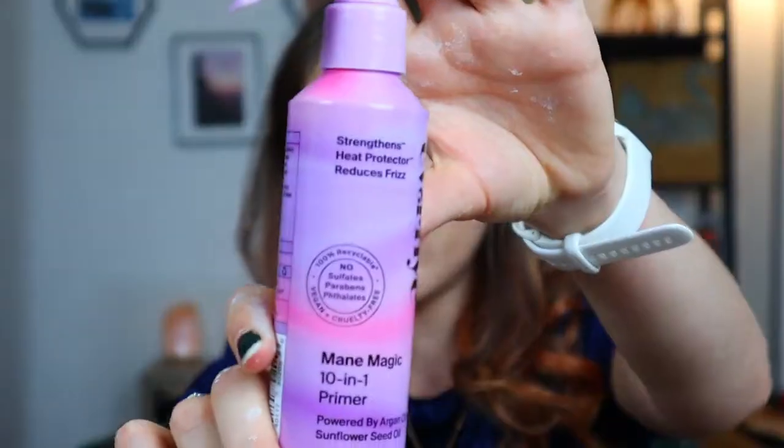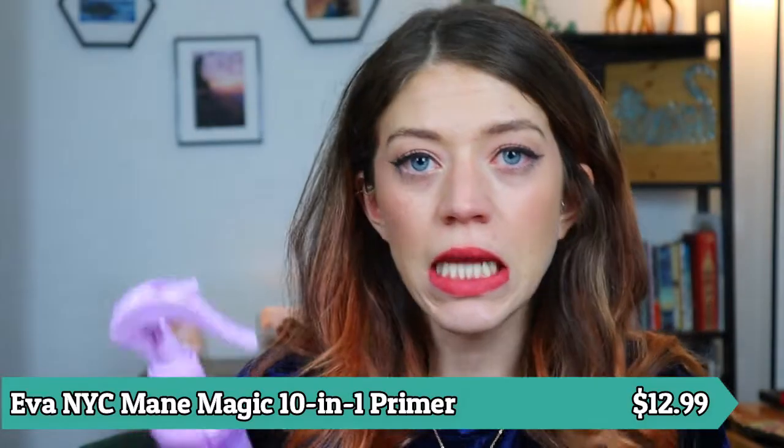Next, we have the Eva NYC Mane Magic 10-in-1 Primer. So I did like this, and this is, I think, my second bottle that I purchased. The 10-in-1 Primer has tons of good reviews. I like it. I use it as a heat protectant before I style my hair with heat. The only thing is, it does leave a little bit of an oily residue on my hair.